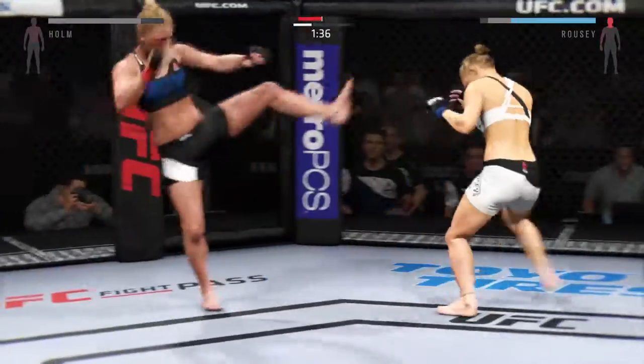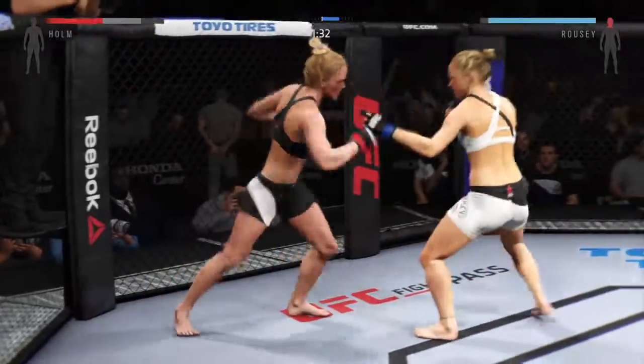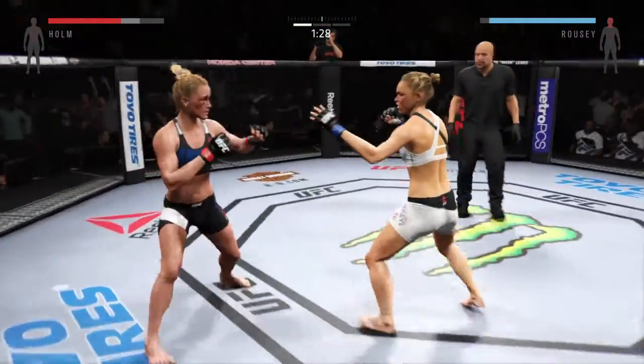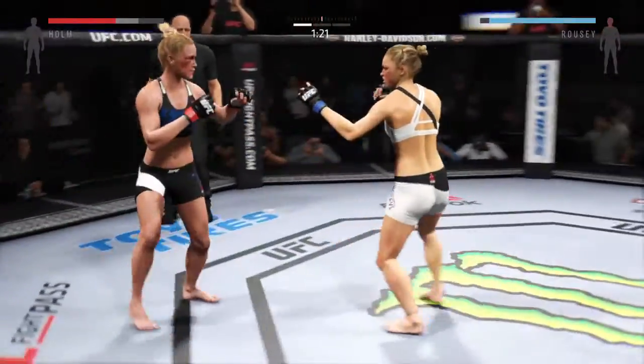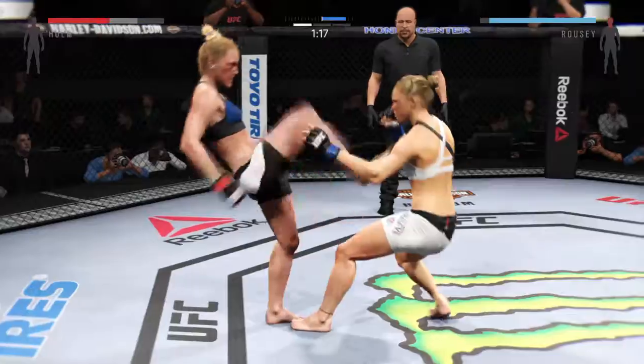Very good job of timing these shots here. And another head kick lands. Joe, that's a weapon. She has certainly utilized well tonight. Nice roundhouse kick to the body. That right hook misses. Look at this. Nice jabs. Solid jabs. And a high kick. And she connects again. Another one.